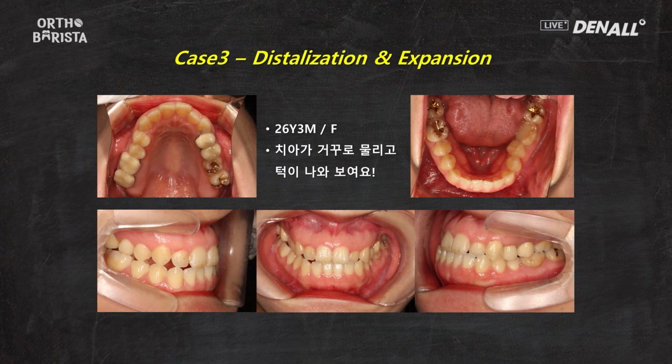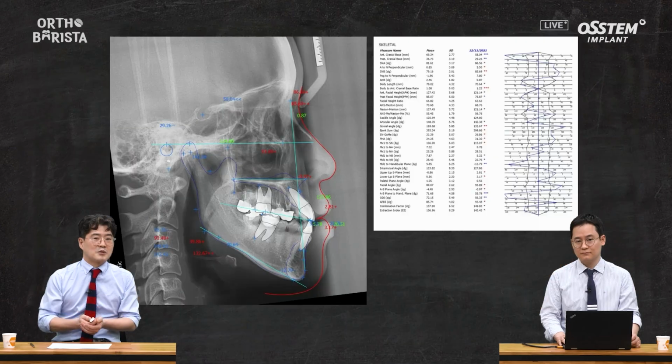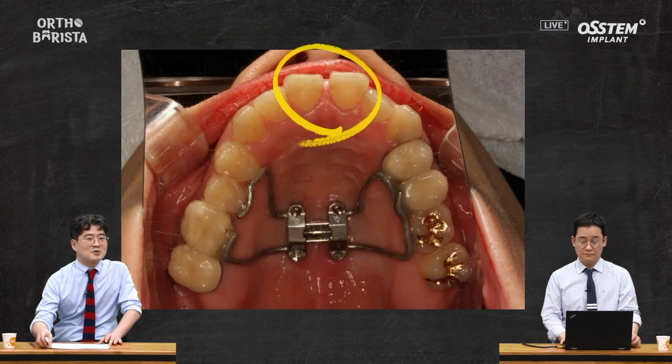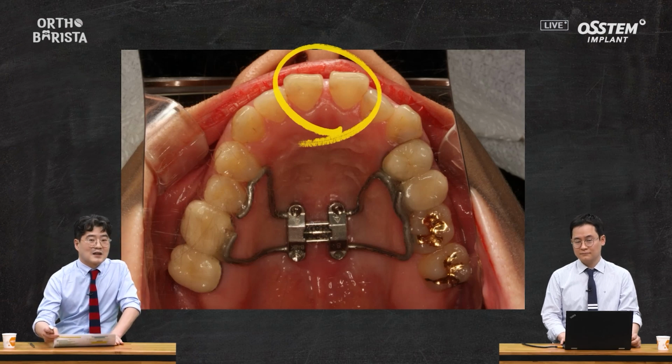The third case involves distalization and expansion. As you can see, this was a case where we debated whether surgery would be necessary. Looking at the case, it's clearly Class 3. Skeletally, it is also a skeletal Class 3 case. Despite the complexity, I decided to take the plunge and start with aligner. This is related to what Dr. Jungkook mentioned earlier about Marpe.